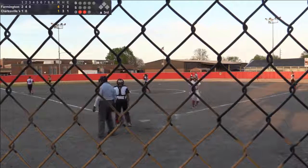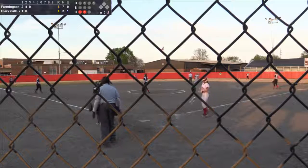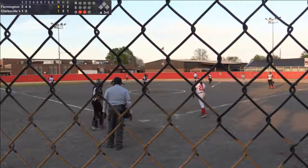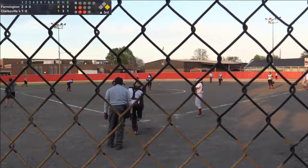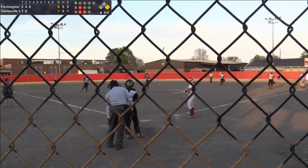Nice try by McKnight, the center fielder, on the slap attempt. She's trying to square up and just pop it over in that Texas League area behind third base.